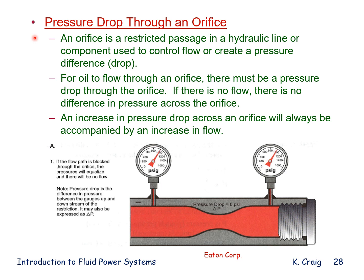Pressure drop through an orifice. An orifice is a restricted passage in a hydraulic line or component used to control flow or create a pressure difference, or pressure drop. For oil to flow through an orifice, there must be a pressure drop through the orifice. If there is no flow, there is no difference in pressure across the orifice. An increase in pressure drop across an orifice will always be accompanied by an increase in flow.